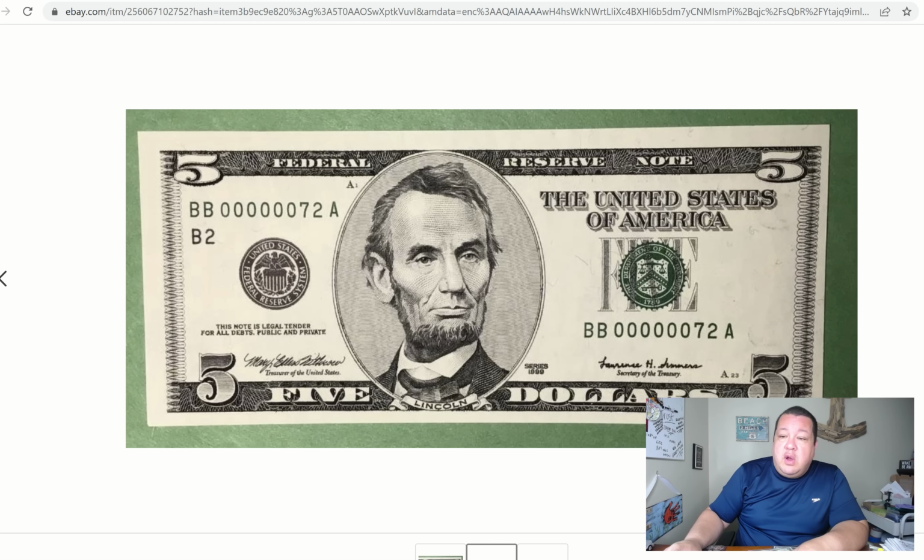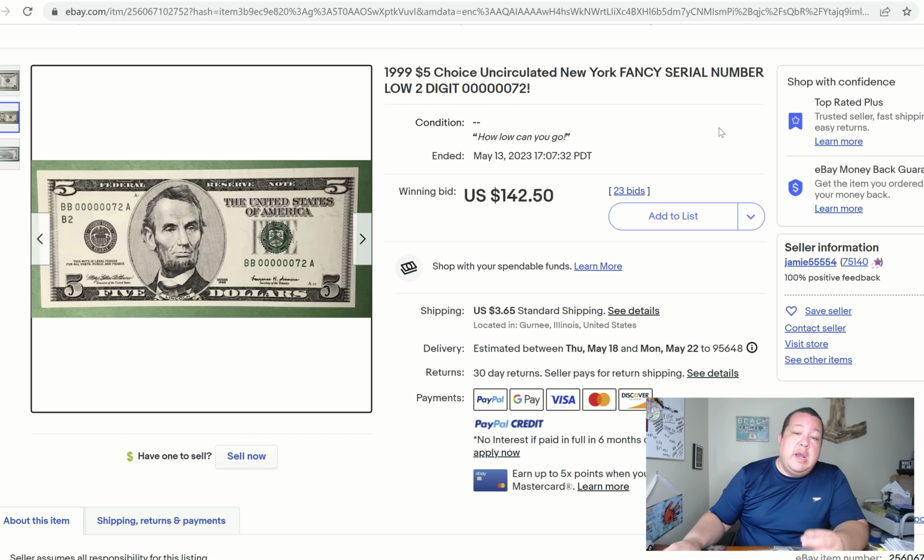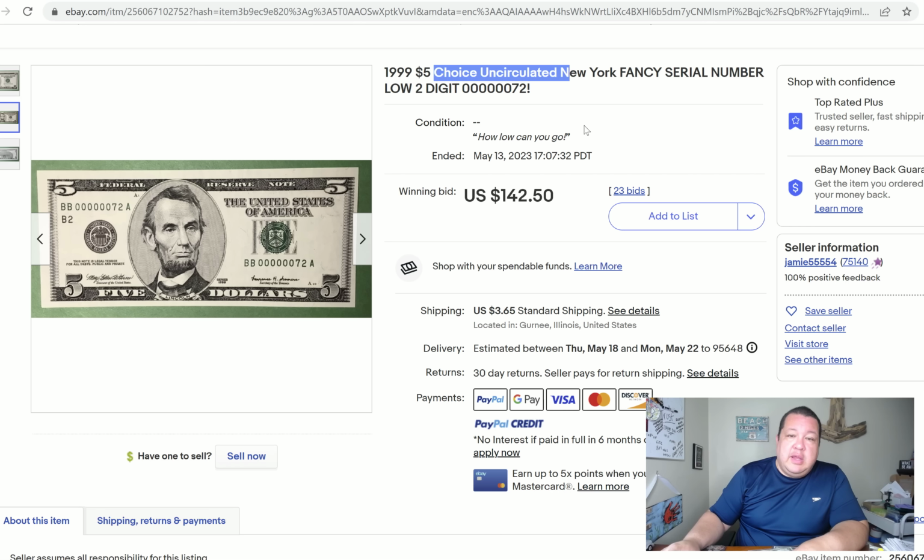All right. So the overall general condition of this piece is in pretty good shape, albeit it's a little bit miscut, which is fine. It's within BEP tolerances. This particular note right here sold for $142.50 with 23 total bids. Beautiful note. The seller made mention that it's choice uncirculated on this one.